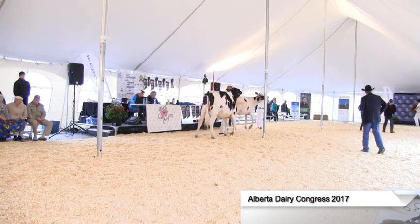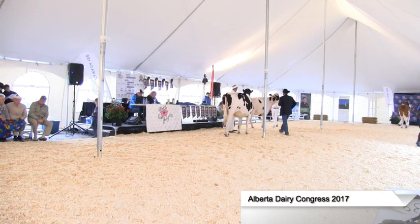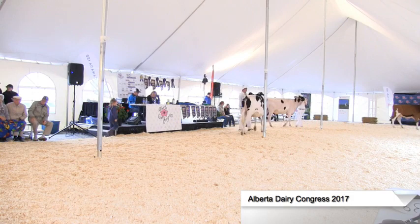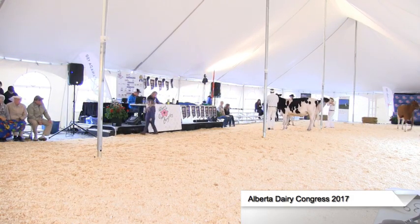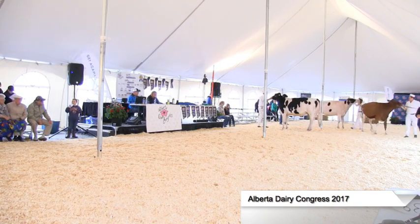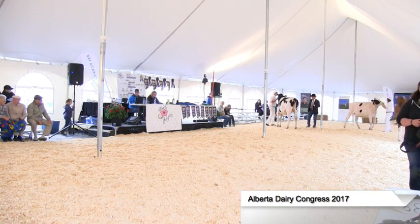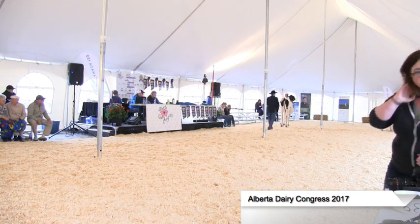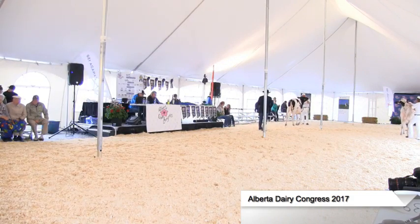Attention in the barn, class 206, senior yearling, red and white. We're looking for the heifer in that class. Attention in the barn, we can probably have the first and second place calves from the black and whites make their way to the marshalling area for the championship class. So we're calling on the first and second place animals from the black and white heifer show to make their way to the marshalling area for the championship class.